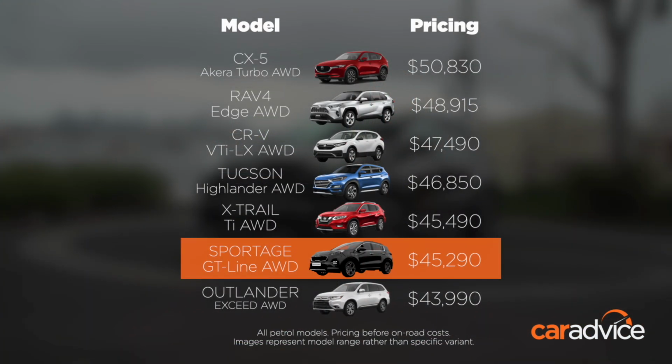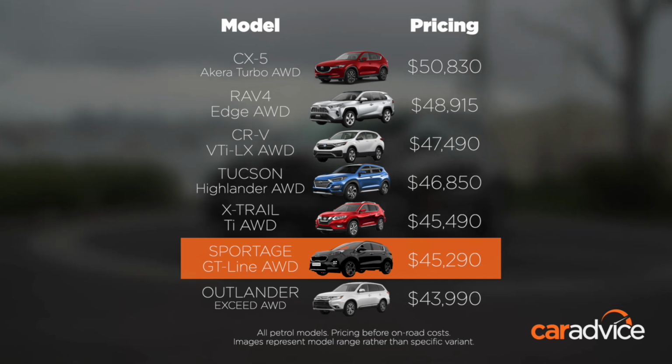The Sportage's main competitors are the Hyundai Tucson, the Honda CR-V, the Mazda CX-5, the Nissan X-Trail, the Mitsubishi Outlander, or the Toyota RAV4. For a top-spec all-wheel drive variant, the cheapest of those is the Outlander at $43,990 before on-road costs, and the most expensive is the CX-5 at $50,830 before on-road costs. That makes the Sportage look pretty affordable.